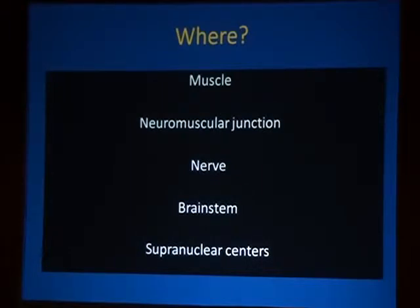Remember, myasthenia is a great mimic. For any ocular motility problem, you would assume it's myasthenia if it's not fitting into any other pattern. Except one ocular motility problem, where you will say that whatever it may be, this is not myasthenia. What is that ocular motility problem? Sorry? Exactly. If ocular motility problem comes with pupillary involvement, it's not myasthenia. It can be anything else, it's not myasthenia, right?